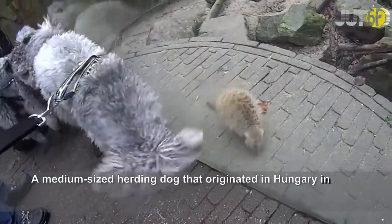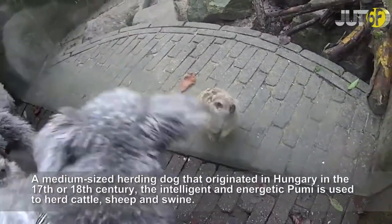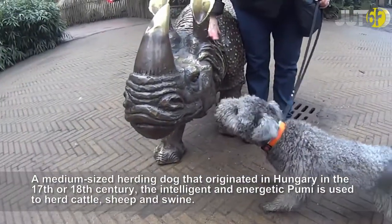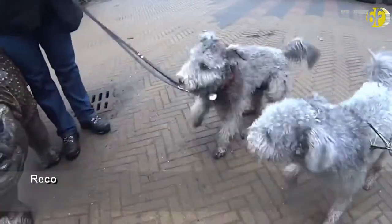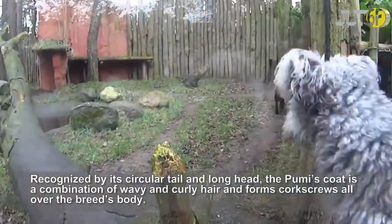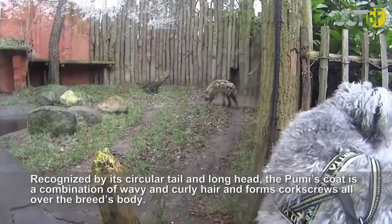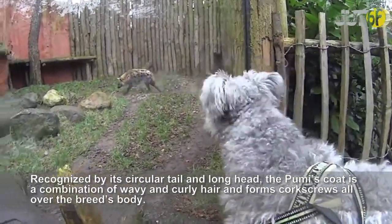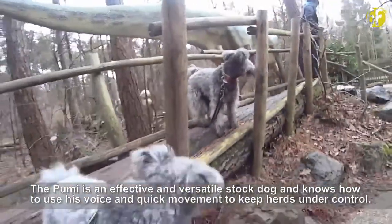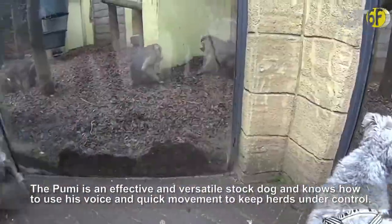A medium-sized herding dog that originated in Hungary in the 17th or 18th century, the intelligent and energetic Pumi is used to herd cattle, sheep and swine. Recognized by its circular tail and long head, the Pumi's coat is a combination of wavy and curly hair and forms corkscrews all over the breed's body. The Pumi is an effective and versatile stock dog and knows how to use his voice and quick movement to keep herds under control.